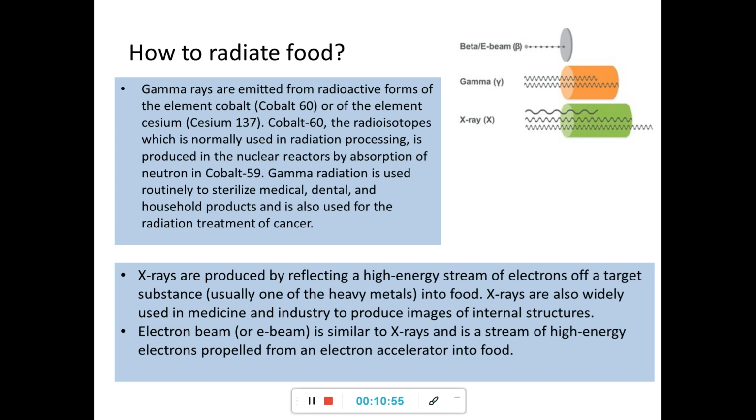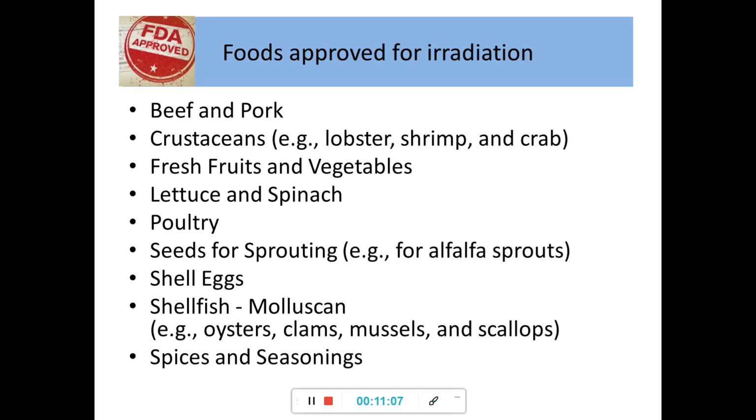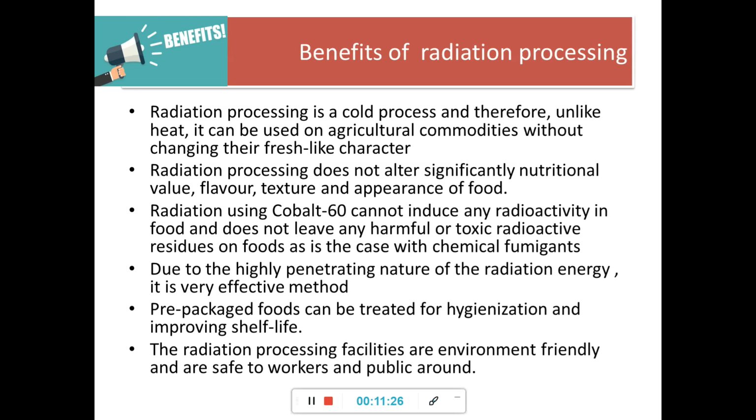Of course, you know that. And the electron beam is similar to X-rays, and it is a stream of high energy electrons propelled from an electron accelerator into the food. Now, which are the foods which are allowed to be irradiated? Beef and pork, crustaceans, fresh fruits and vegetables, lettuce and spinach, poultry, seeds for sprouting, shell eggs, shellfish, spices and seasonings.